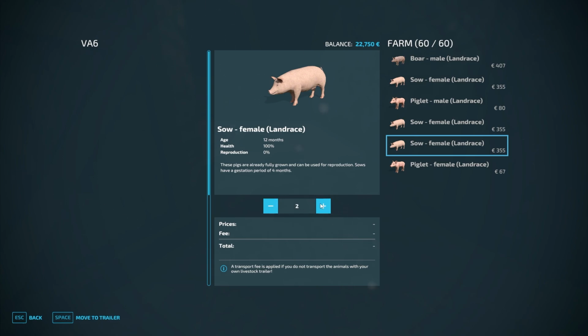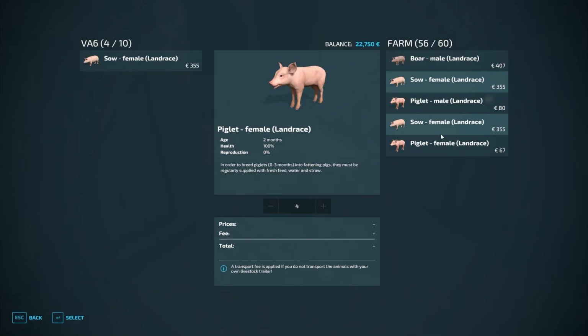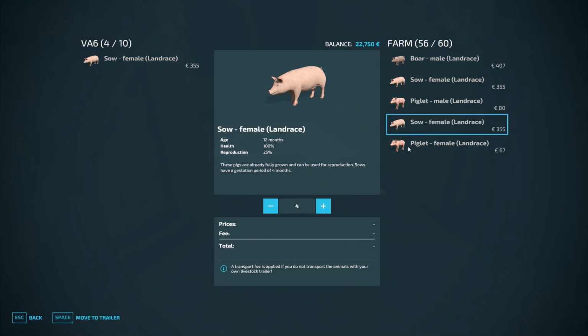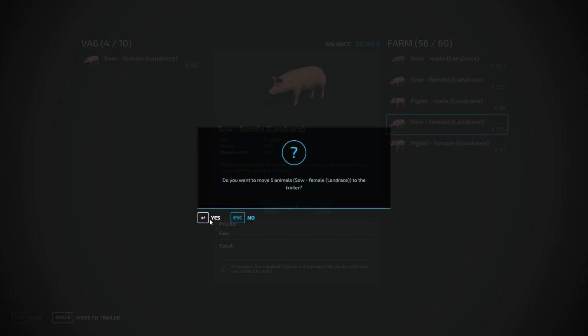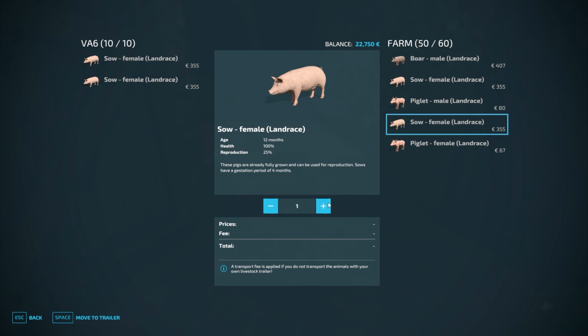So they will be actually good to get rid of. We can only fit 4 at a time by the looks of it. I think our trailer will only hold 4. Oh, it holds 10. Yeah, we've more of these, so we'll go with the 6. And that will be all of those. There's still more of those. 1 by the looks of it.